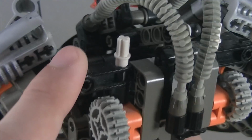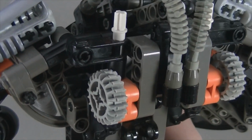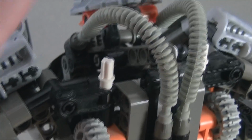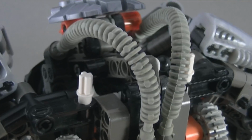If they were sunk in all the way, it would be a nightmare to disassemble this section. So they're a blessing and a curse. You have these tubes that run from the back into the sides of the head, and they're made up of a soft rubbery plastic. I think these are a great addition.